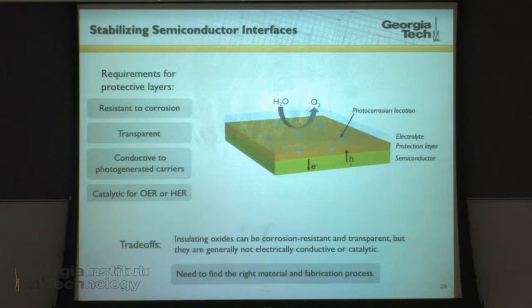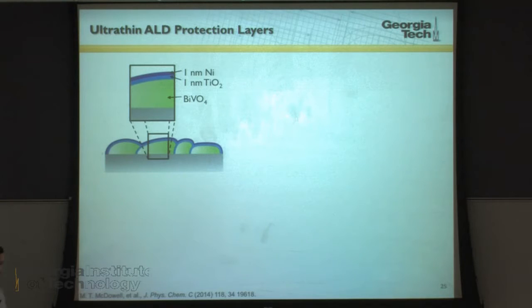This is actually something that I started working on as a postdoc in conjunction with a number of other colleagues at Caltech and the Joint Center for Artificial Photosynthesis there. We developed a number of different ways to deposit very thin films and thicker films designed to protect these semiconductors from photocorrosion.